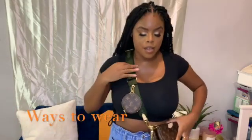Do you like it? Do you like the bag? Do you guys see it? I'm definitely gonna insert some ways to wear. These are some ways you can wear the bag. Obviously, the normal way, all the straps attached, you can flip it, little side, big side, little side. Love the little side. You can have the gold.